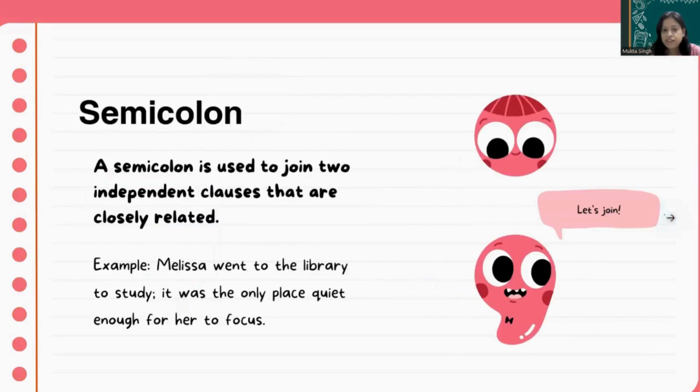The next one is a semicolon. So a semicolon is used to join two independent clauses that are closely related. For example, Melissa went to the library to study. Then you can see the semicolon here. It was the only place quiet enough for her to focus. So semicolon is helping here to join these two independent clauses. So a semicolon is stronger than the comma, but it shows that the sentence is not ending here. Okay. And that's why it's a little weaker than the period. So it acts like a bridge between the two sentences.